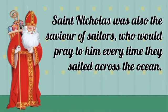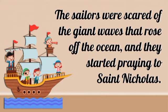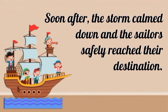Saint Nicholas was also the savior of sailors who would pray to him every time they sailed across the ocean. Once a group of sailors sailed in a ship across the ocean when they were caught in a wild storm. The sailors were scared of the giant waves that rose of the ocean and they started praying to Saint Nicholas. Soon after, the storm calmed down and the sailors safely reached their destination.